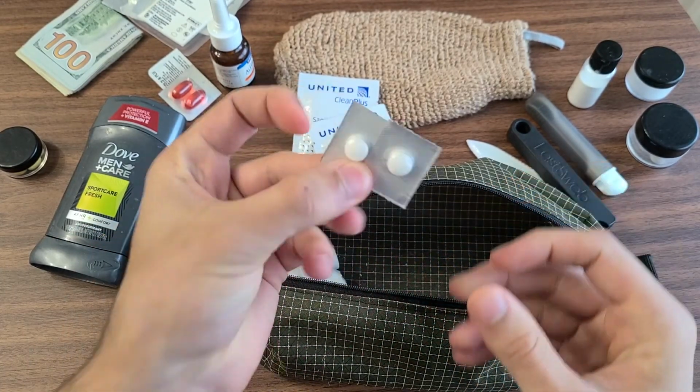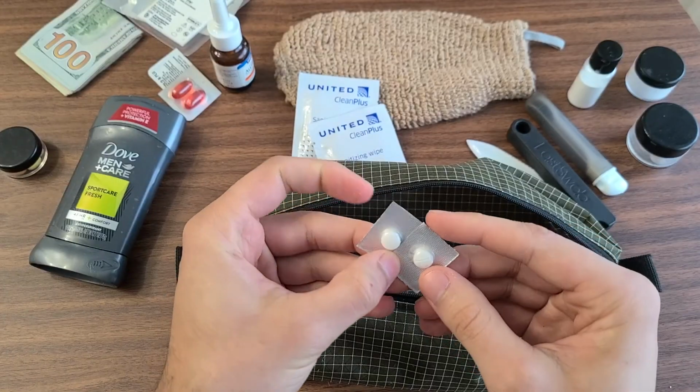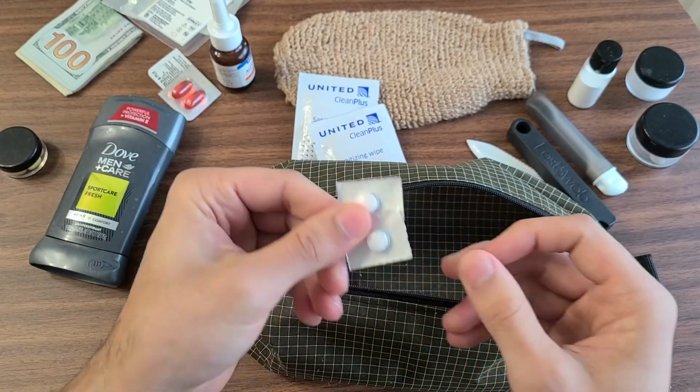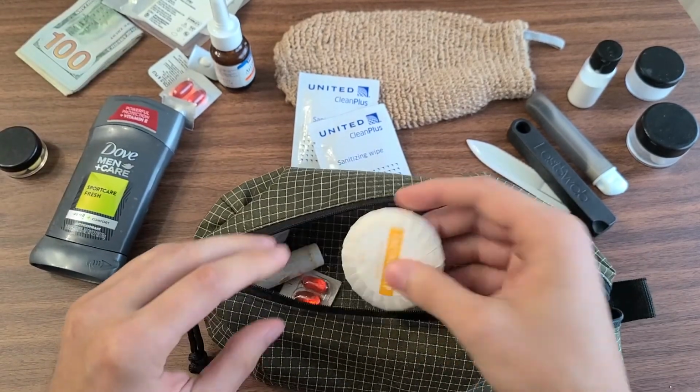Dramamine. I get motion sickness, so I carry some of these. I used to have a lot more of these, but I've used them during our plane rides. Sometimes it affects me more than others. Even driving in mountainous areas, I can get motion sick, so I like to keep those on hand.